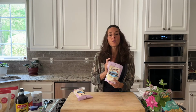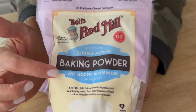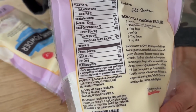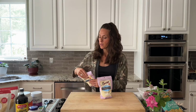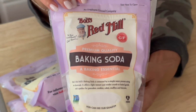It's very important when you get baking powder that you get baking powder that does not have aluminum in it. A lot of the companies have aluminum in it. Aluminum has been linked to Alzheimer's, very serious, messing with the brain. This is a good brand doing good things. I also want to make sure that when cornstarch is put in a product that it's not modified, which means GMO. None of that going on here. So I just go ahead and get the baking soda.